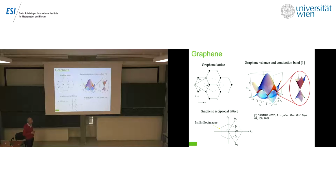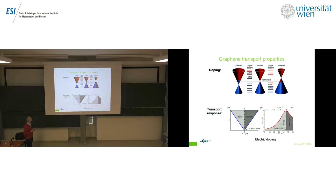Dirac cones, and what is interesting is that there is no gap, and this fact makes some people from the semiconductor industry sad, because you cannot simply switch off the current. On the other hand, it makes it easier to dope the graphene and, for instance, to use it for sensing. Okay, just about graphene, doping and related transport properties.